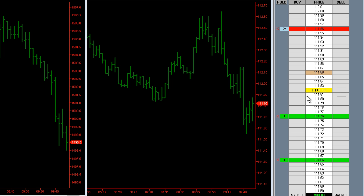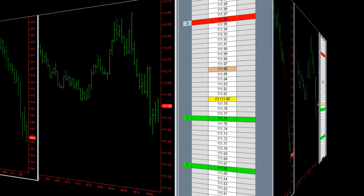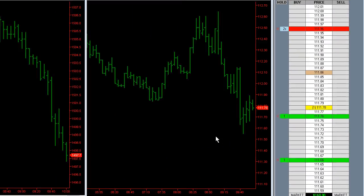It's just an arbitrary number that we chose, 10 and 20 ticks. Like I said, based on the level of trader you are, you guys can trade however works for you. 2 ticks away.